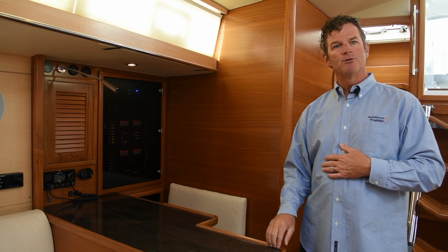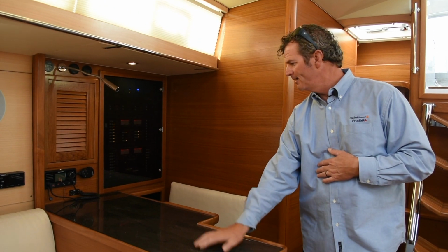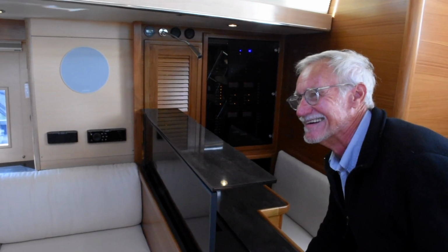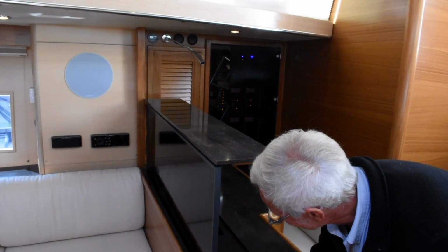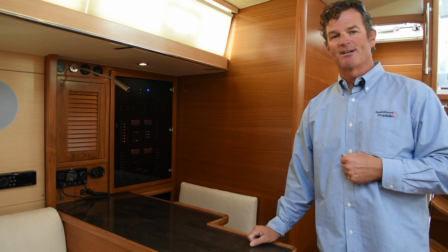Back to how we would use this area, we have a television that's hidden away here in the nav station area. Pretty nice for entertaining, whether it be family or friends. This would not be a terrible place to have to watch a Sunday football game.